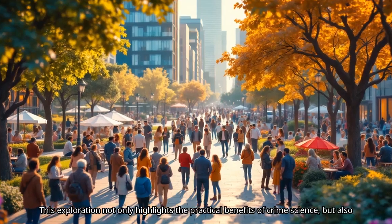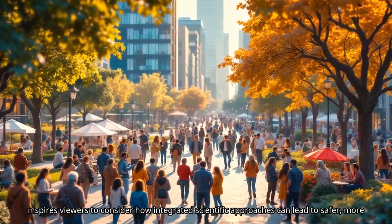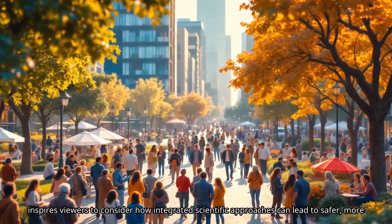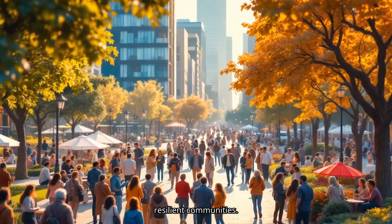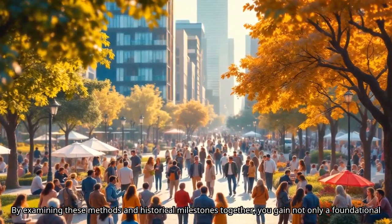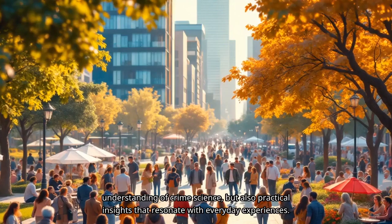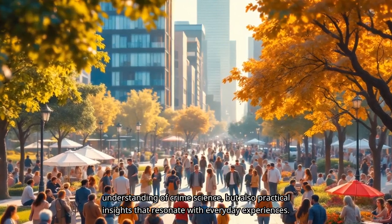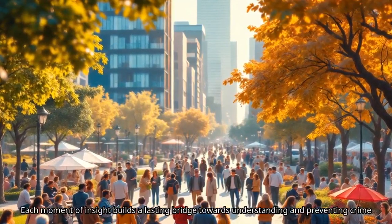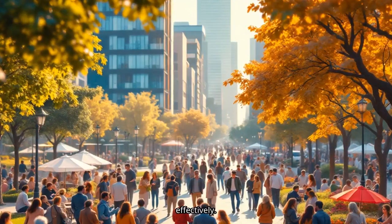This exploration not only highlights the practical benefits of crime science, but also inspires viewers to consider how integrated scientific approaches can lead to safer, more resilient communities. By examining these methods and historical milestones together, you gain not only a foundational understanding of crime science, but also practical insights that resonate with everyday experiences. Each moment of insight builds a lasting bridge towards understanding and preventing crime effectively.